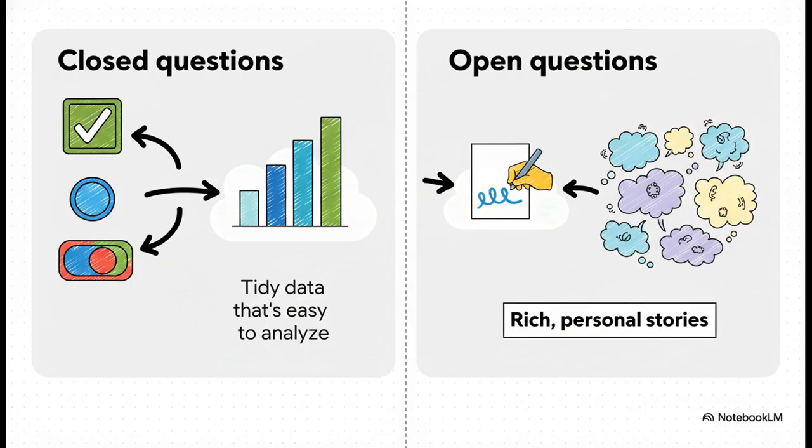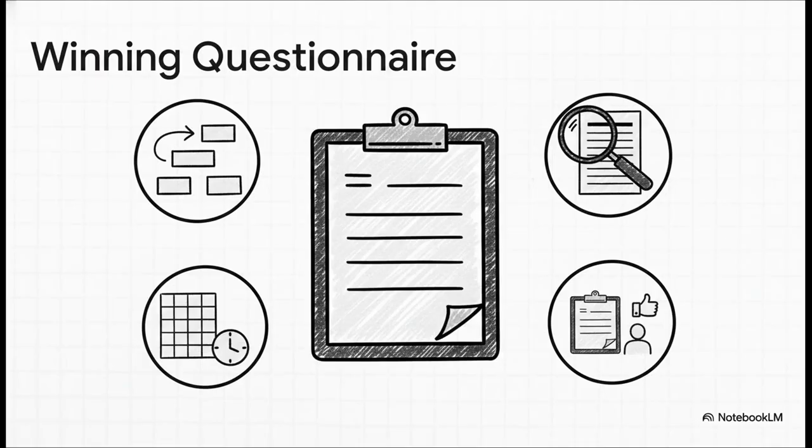That's where you get the rich, personal, detailed answers. A really good questionnaire uses a smart mix of both. But you can't just throw a bunch of questions together and hope for the best. The order you ask questions in can totally change the answers you get. You have to be crystal clear with your wording, keep it as short as you possibly can, and pay attention to the layout. And, you guessed it, you absolutely have to run a pilot study to test it out first.